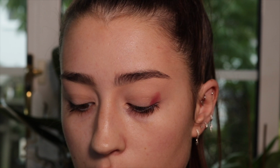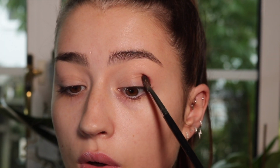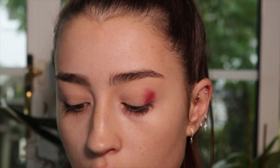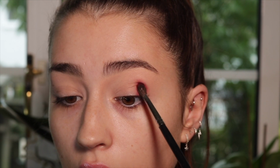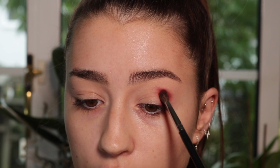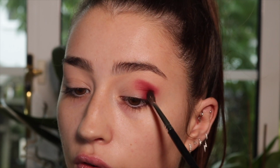I actually don't know what I'm doing yet, by the way, I'm literally just winging this. I really want to do, as I said, something quite nice and burgundy and deeper, but I actually don't know how this look is going to turn out, so we are on this journey together. It might look bad, we will soon see. So as I said, I'm just going to build this colour up and then I'm going to focus on blending it after I've got the pigment there.